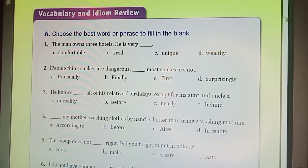Number two, people think snakes are dangerous, space, most snakes are not. Usually, finally, first, or surprisingly. Yeah, surprisingly. The letter D is the best answer for number two.